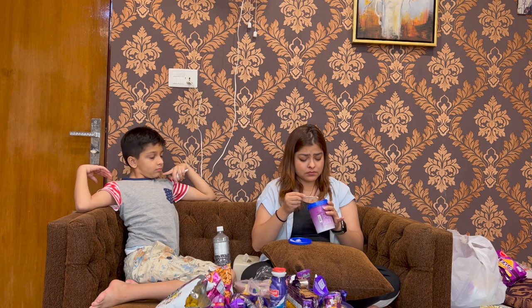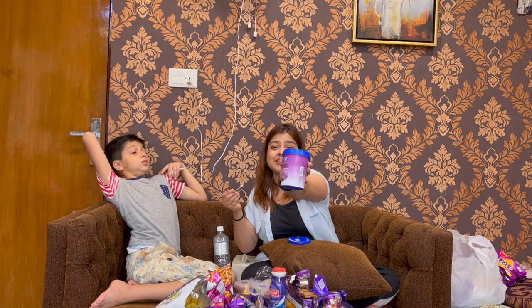And at last, we have our ice cream and blackcurrant. It's a blackcurrant, rich and creamy. The bill was around 3500, as you'll see. This was extra, there was also Mama's stuff. For 3500, we had this much.